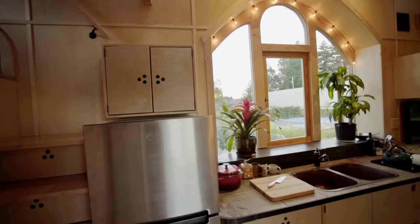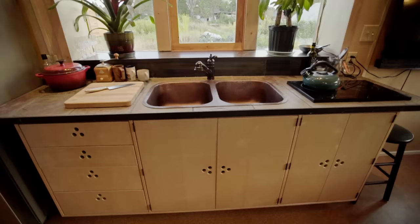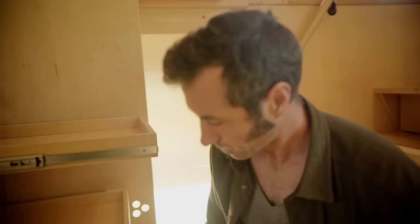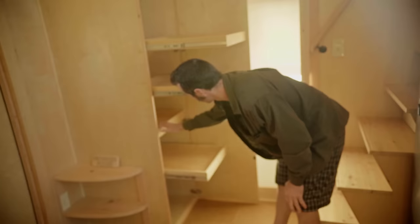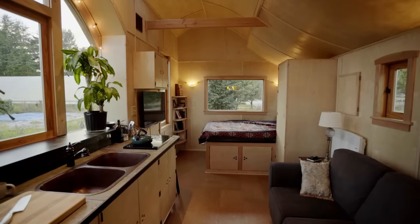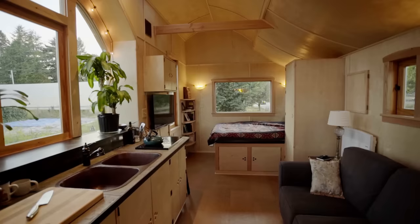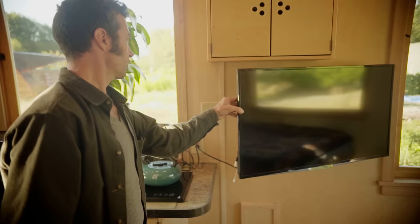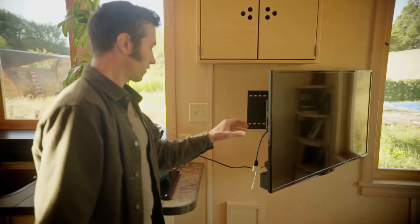And then there's the kitchen. Of course, we built the cabinetry ourselves in the shop. Then going over from the kitchen, there's a flat screen television on an articulated bracket, so you can either move it out of the way if you don't want it in the kitchen area, or you can aim it at the bed or the couch.